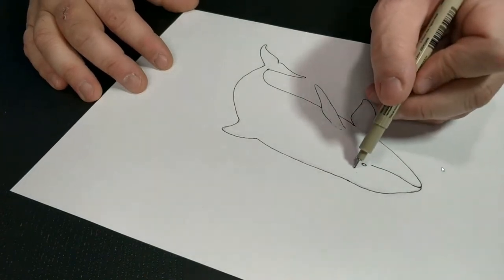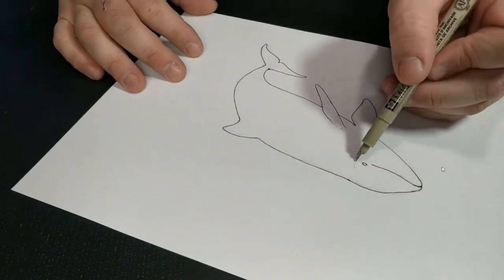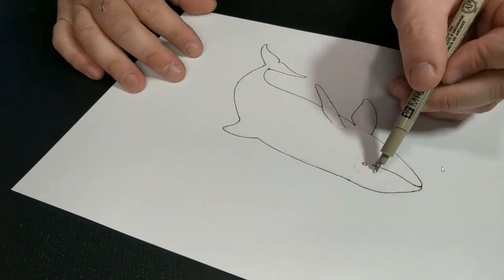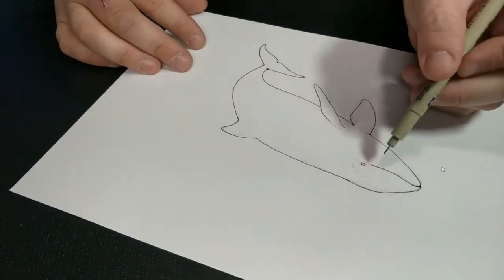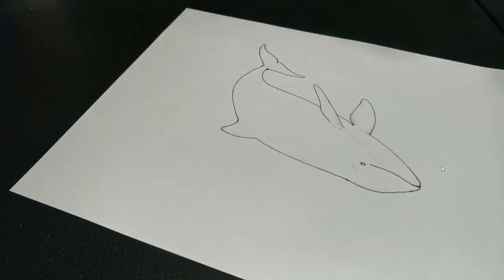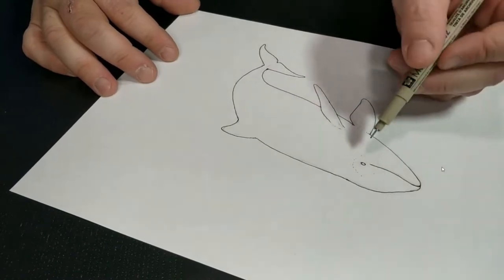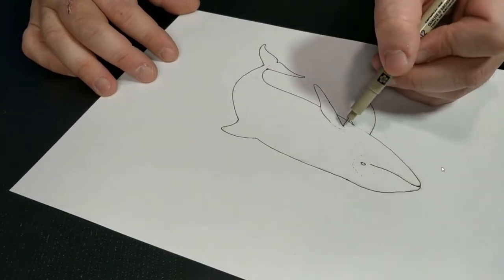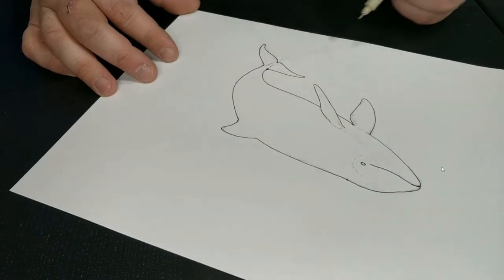Also keep in mind that the eye is situated in a bony socket that bulges out a little bit. So when you see these and when they're shaded, there's a little bit of a bulge around the eye, and they're slightly downward pointed, but just ever so slightly. We're not going to show that here right now with this pen, but keep that in mind as we shade it. Okay, so that's the outline of our animal. It's a really simple outline.